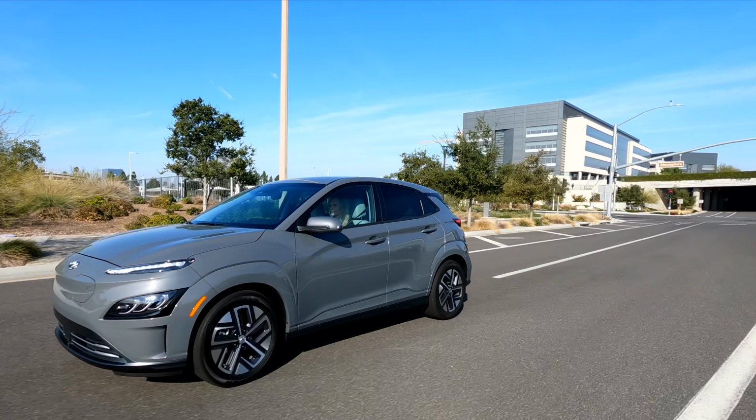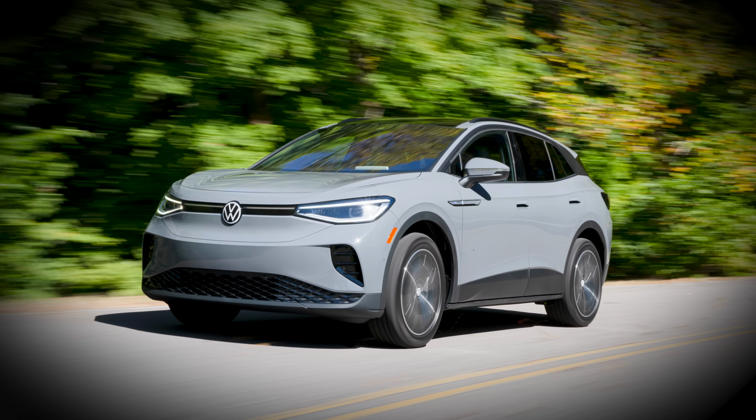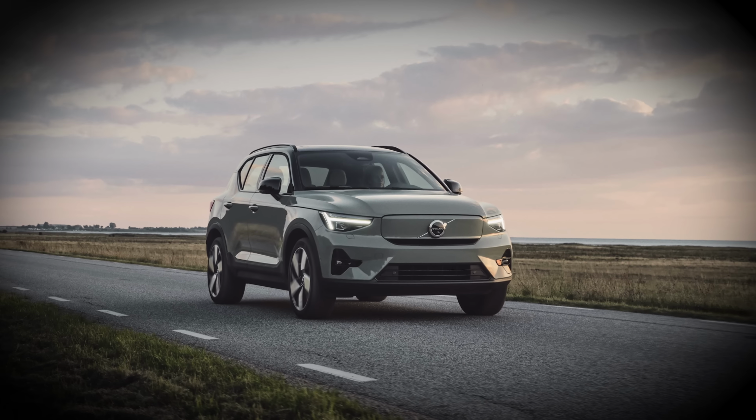Other EVs in the subcompact category include the Chevy Bolt, Volkswagen ID.4, Kia Niro EV, and for good measure, if you're looking to splurge, the Volvo XC40 Recharge.